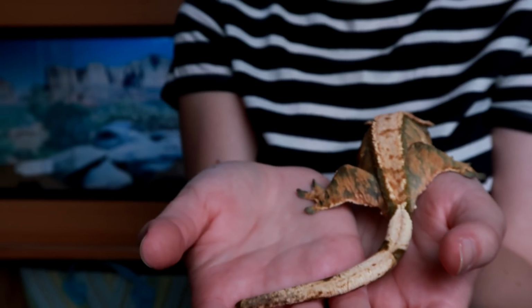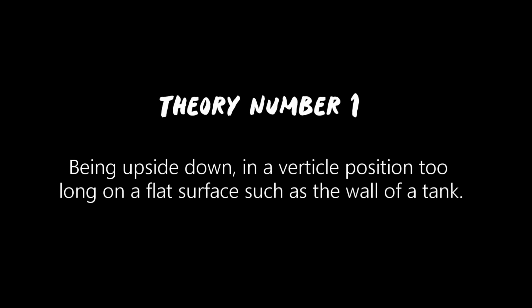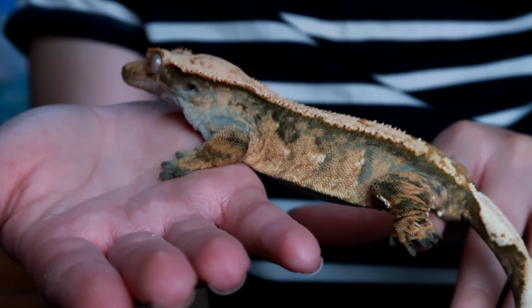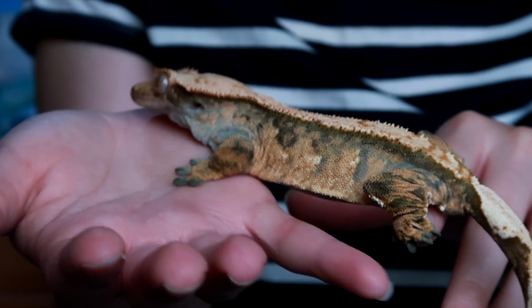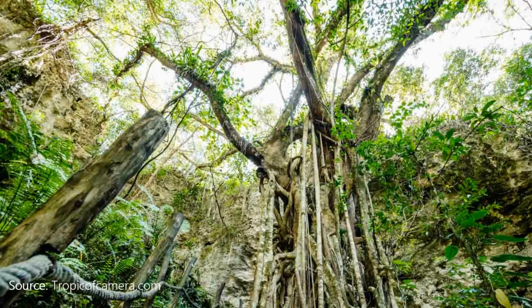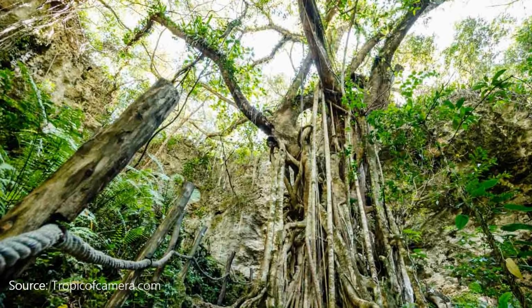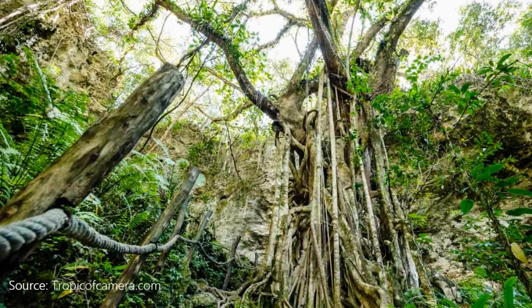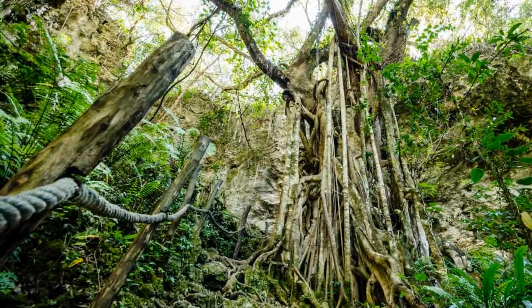However, there are quite a few well-documented theories, so today I'm going to be going through them with you and you can decide. The most common theory, and possibly the most plausible, is a gecko being upside down for too long on glass walls of the tank. The reason being is this isn't necessarily natural, being on something so flat and constantly being in this position, whereas in the wild they'd have a variety of things to climb and lay on, so occasionally laying vertically downwards on a tree trunk wouldn't be so bad, as they can move on to other things as they wish.